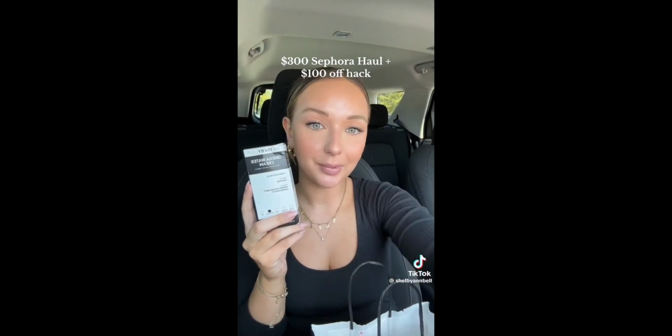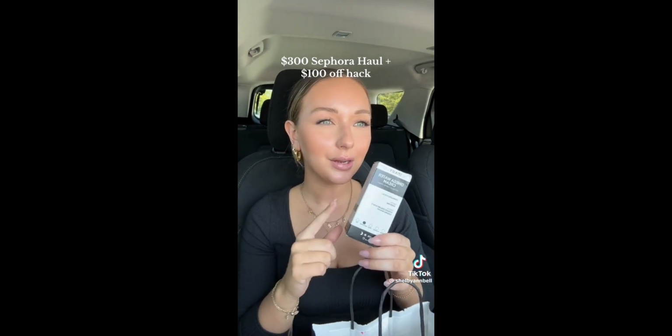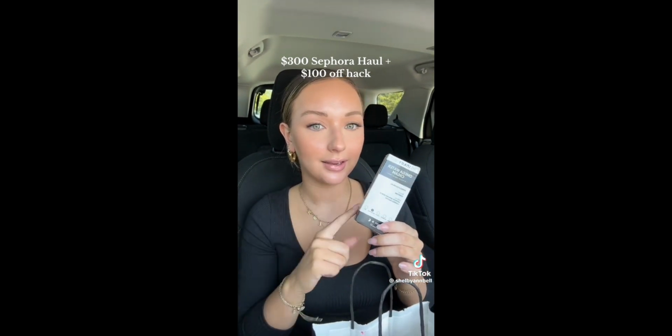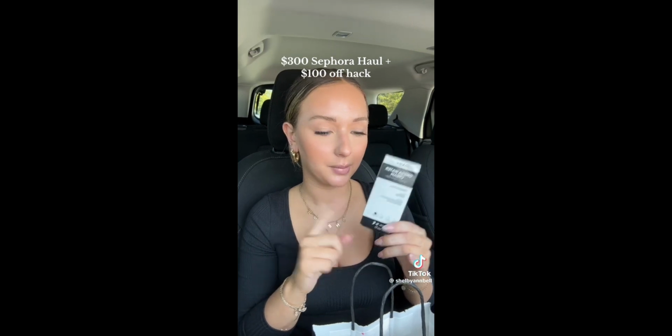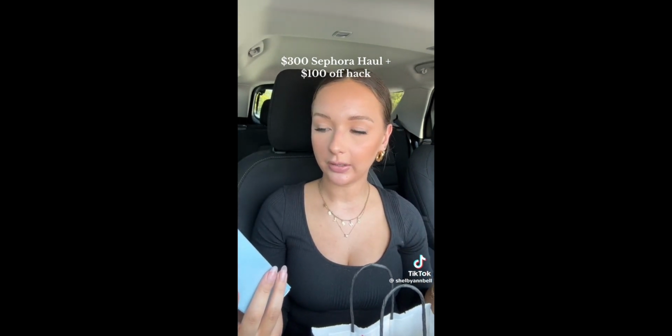Also for the kit, I picked up another Omega water cream from the Inkey List. I'm blowing through this stuff, and I know that I bought two, but I guess I've used them both because I can't find my backup. So I just went ahead and got another one of those. Also picked up the Laneige Water Bank Blue Hyaluronic Cleansing Foam.